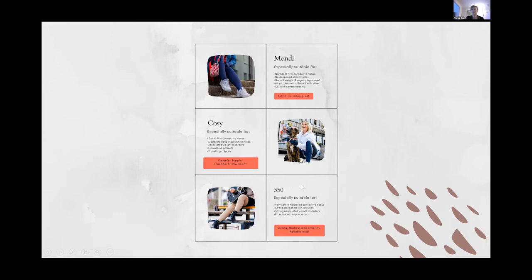Okay, the next one is our 550. 550 is on the market for a long time already, and this is the product with the highest wall stability. So truly 550, we could call it also the workhorse. This product will get the work done. It is suitable for any stages of lymphedema, but especially for stage 3. So this product still feels very, very soft, but it can contain the tissue very well.